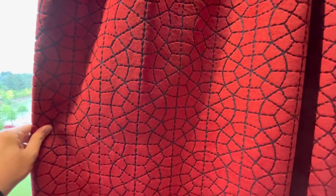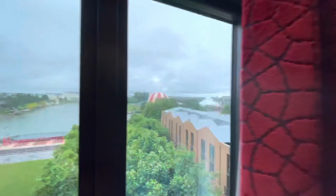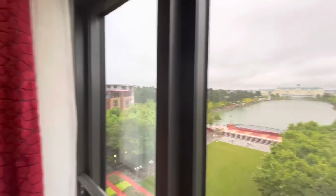because obviously the curtains are all this spider web pattern. And they're nice and textured. These are wonderful. Do they make, I was going to say they make hidden Mickeys, not real. No, I keep looking for some Disney reference in this hotel, but they really kept it purely Marvel.